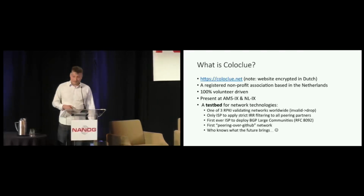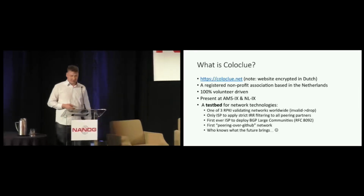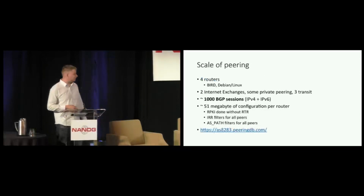We're one of the 3 networks on the planet that do actual RPKI validation. We are 1/3 of that group. We were the first ISP to deploy large BGP communities in their routing policies, and there's a whole bunch of milestones that we have crossed.